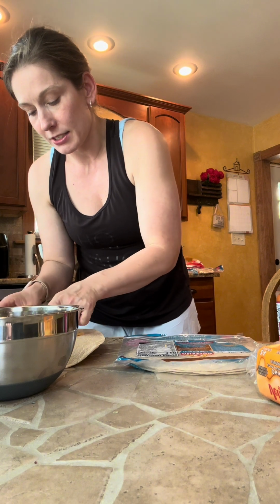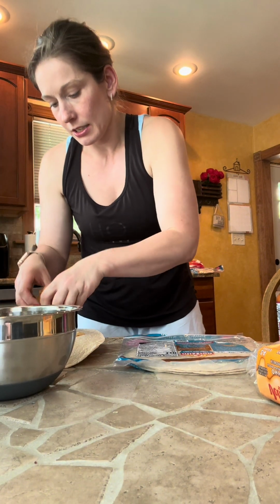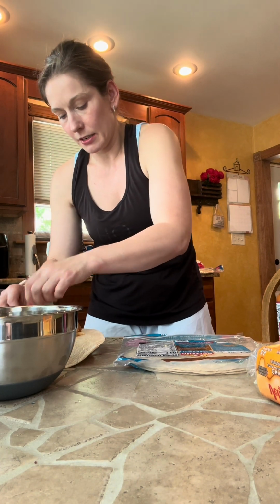So first I'll put my cheese down, and then now I'm going to weigh up 93 grams of this chicken and put that.